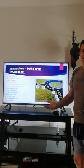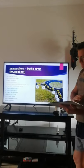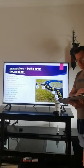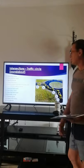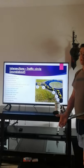Use your indicators. It's important for you to use your indicators to go around the circle. Then people can see where you want to go. Everything applies the same. If you're going to exit 1, exit 2, exit 3, use your indicator.